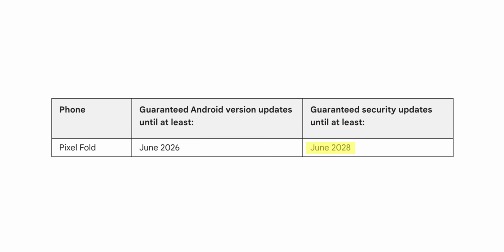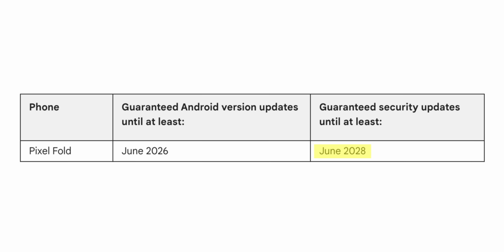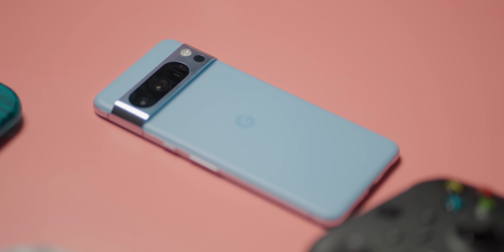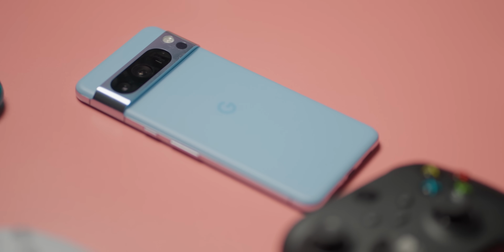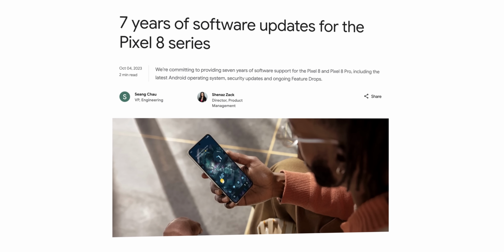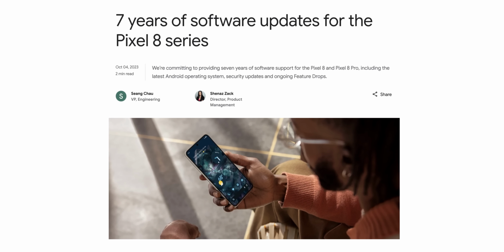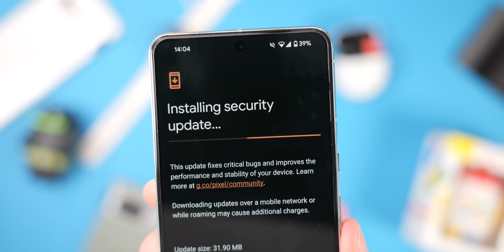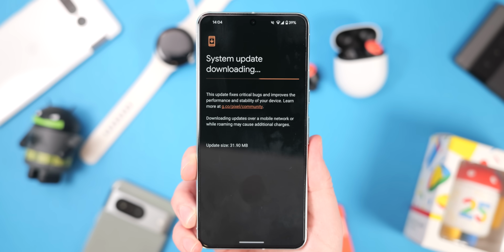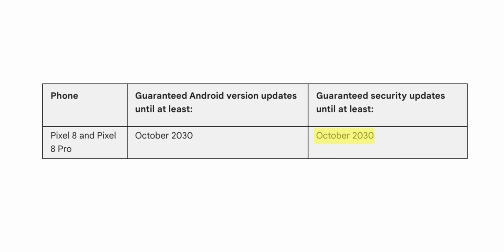This means that the Pixel Fold updates will cease in June 2028. The Pixel 8 and 8 Pro launched in October 2023 and are Google's first cohort of hardware to get what was, at least at the time, an unprecedented 7-year Android support window, industry leading at launch. Unlike the previous generations, Google does not differentiate between OS updates and security patches on the Pixel 8 and 8 Pro, so in theory, this means every single platform update until October 2030.